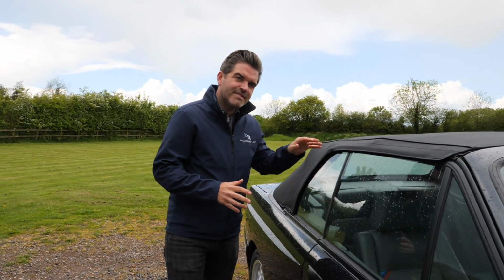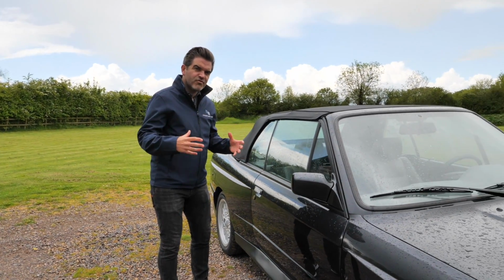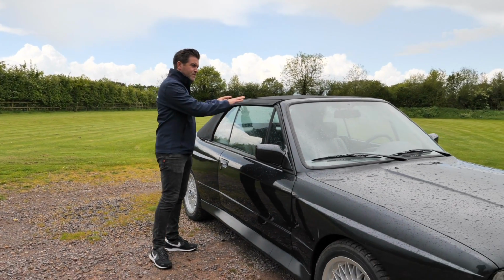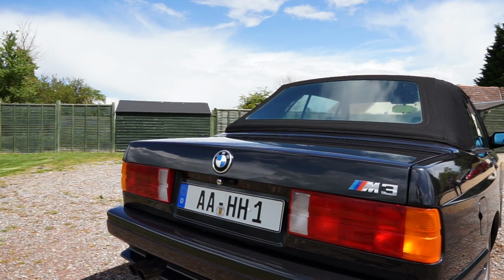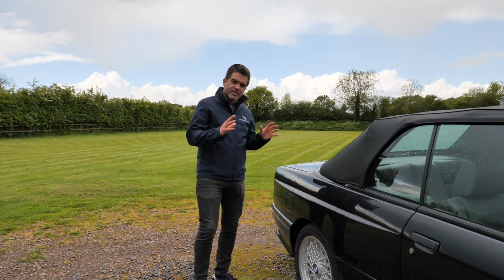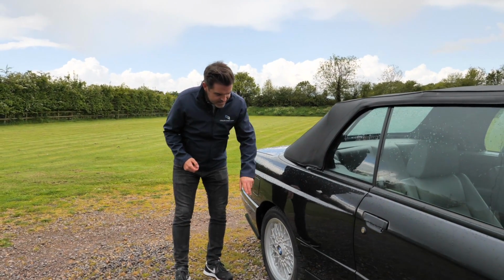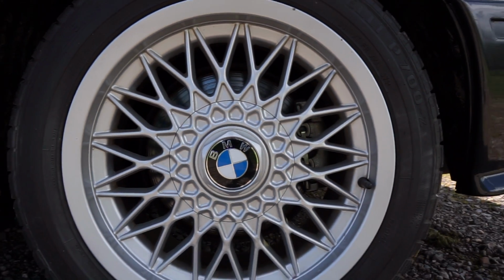Now the Cabrio has a self-supporting all-steel body which is welded to the floor to give the extra rigidity this car needs from losing the roof. It is a little more subtle than the saloon, having lost the spoiler at the back, but otherwise shares all of its main components with the coupe, including these lovely 16-inch cross-spoke alloys.